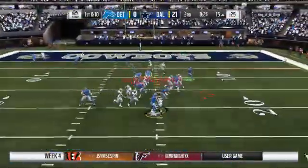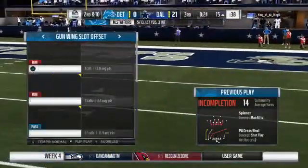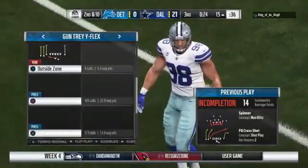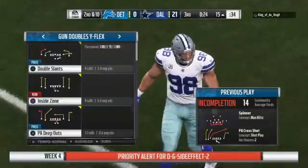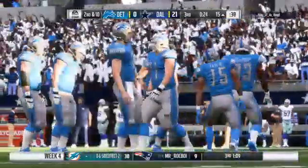From the red zone now, Stafford. And he'll be hit as he releases it, and that'll fall incomplete. Golden Tate, his intended receiver. And now it's second down. Throwing the football, he's not as sharp as he was last week when he was over 70%. Right now, he's under 50%.